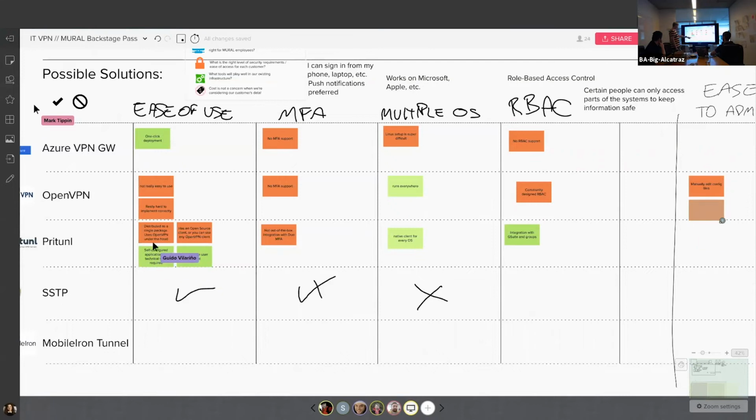We also have here Mobile Iron. It's easy to use from the client side, but it's not easy to admin. No, it doesn't support multiple OSs because it doesn't support Linux. So there we have to cross that out.